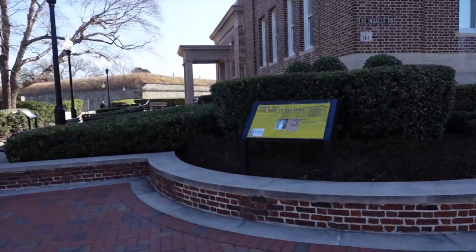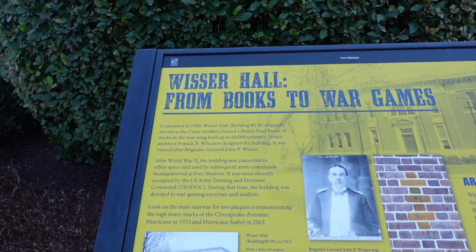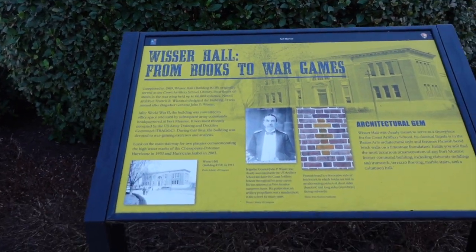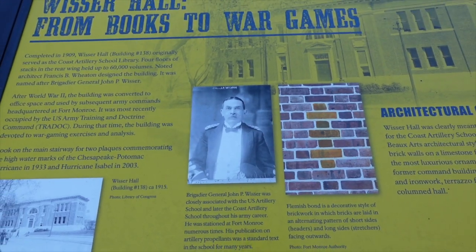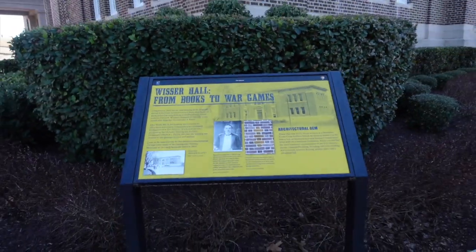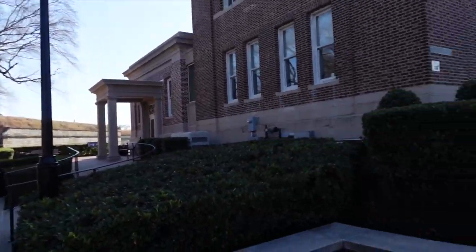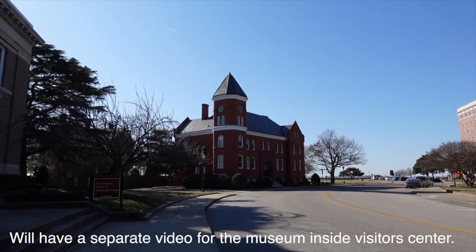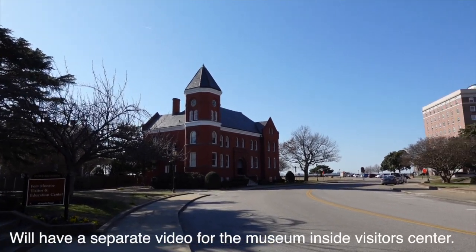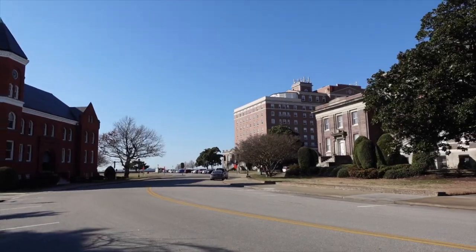But again, Worcester Hall. And it was the Coast Artillery School Library. Okay, there he is, Brigadier General John Wisser. Nice little epaulets there. Cool bow tie. But I think this is where, I don't know, there's a lady. Maybe I'll go over here. All right, pretty cool cone on this building, and very large building over there.